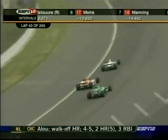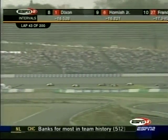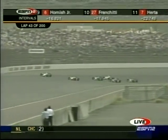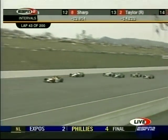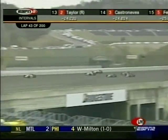Three wide going into turn 1, and Foyt the fourth in the middle of all that. He'd been running laps at 176 miles an hour. Look at the rest of the field stack up behind him, and that gave Kanaan a chance to just close right down.